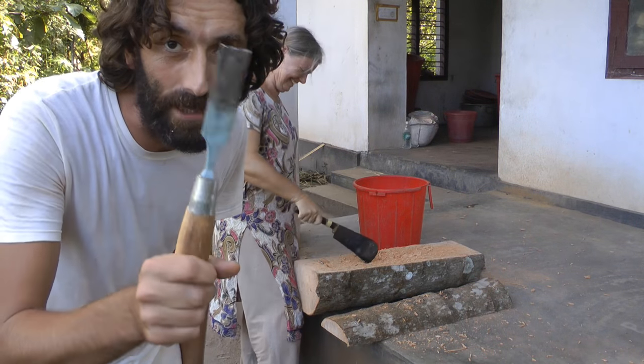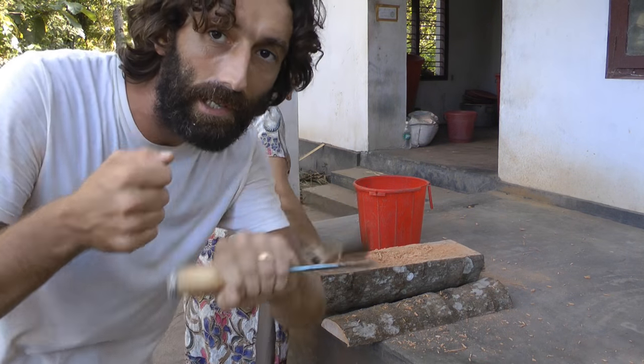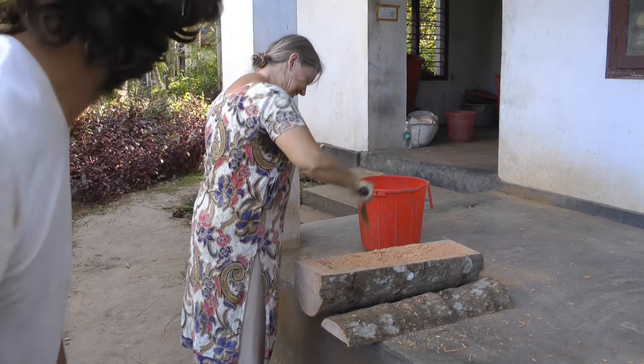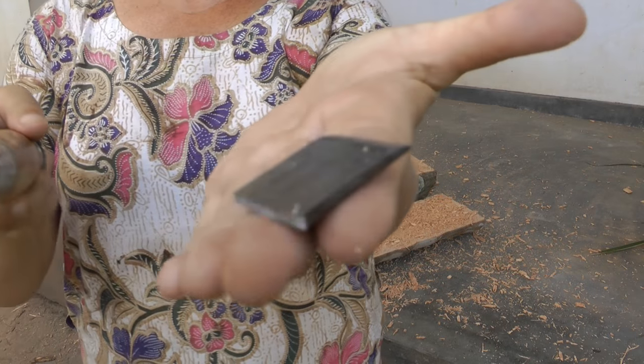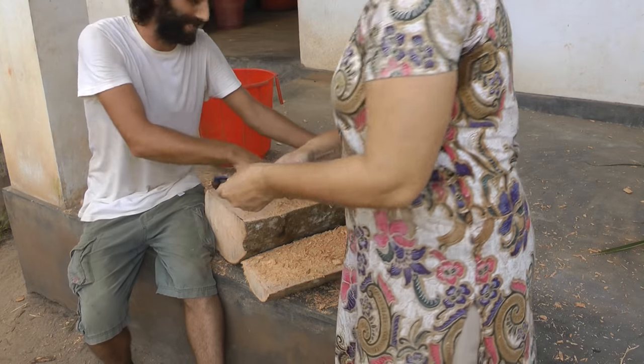And I was chiseling away, and within 1 minute, and I really literally just went a little bit like this, didn't the tip just break off? I mean, that's the problem we face here. Cheap tools. You can't get good tools in India, and I don't know why. 1 minute. It lasted an entire 1 minute. It took me longer to sharpen the damn thing.